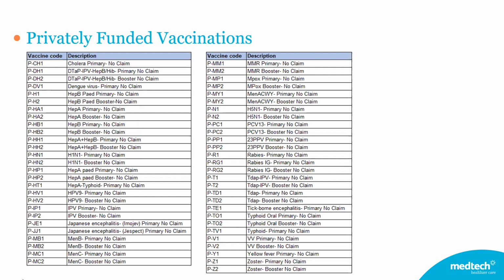Can we do the update if we haven't upgraded to 6.3? Yes, you can. This update is not a full version, it's just an update, so it can be run on version 6 plus of Evolution and your current version of MedTech 32.